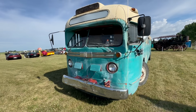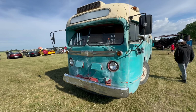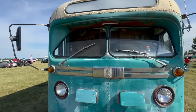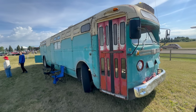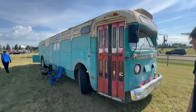A part of me has thought about getting a bus like this as a project. What do you guys at home think? Should I buy an old bus and do something with it? Would that be fun? Would I get in trouble with my wife? More than I've already been in already? Who knows? But I feel like I need something like that in my life, maybe. It also kind of terrifies me, the thought of having to fix up something that big, but it's cool.